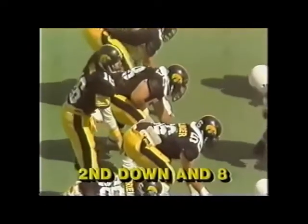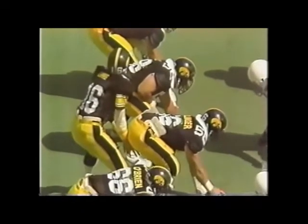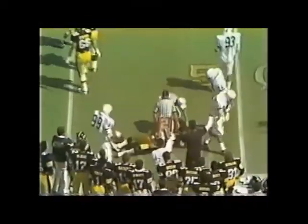2nd down and 8. 7:23 to play in the half. Penn State leading 6-3. Now you got Happel wide left. Same formation. 2nd down, 8. Long rushed out of there. He's going to keep, and he's hit at the line of scrimmage. He got back to the line of scrimmage. Mike Garrett was in there chasing him. Bobby White coming over also. No gain. 3rd and 8.